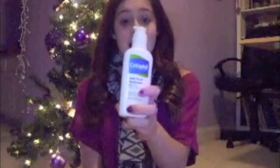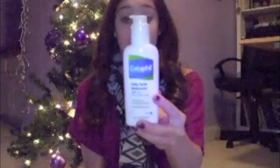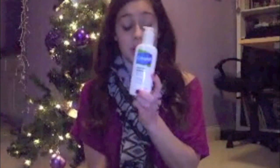So go check this out. I think it's better than Clinique, so I would definitely go check it out. And it's SPF 15, so it's really good, and it's been making my skin so much softer and not dry at all. So love, love, love this.